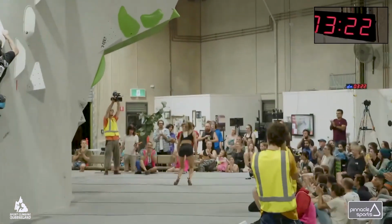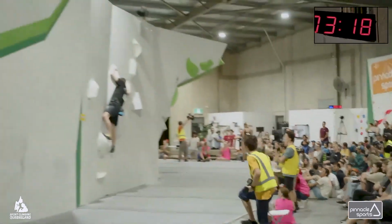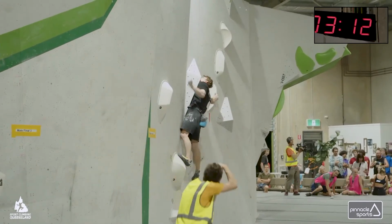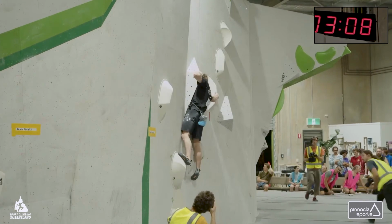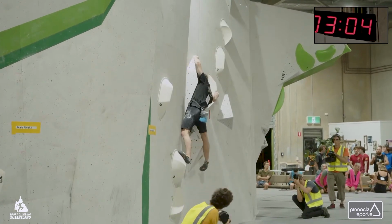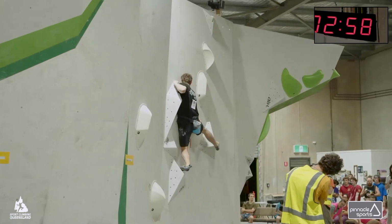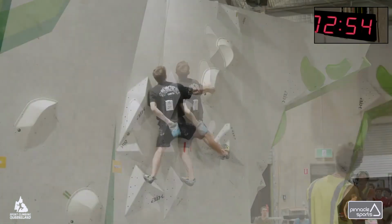I think Judith will be on the podium. I don't know where she'll be finishing, but she's made a number of tops. Well done to Judith. And now we're back to Sam. You could see how quick that climb was, that last boulder problem for the female final 4. You can make quick work of that one, but this one here for Sam Lavender can't be rushed. It's a lot more delicate.